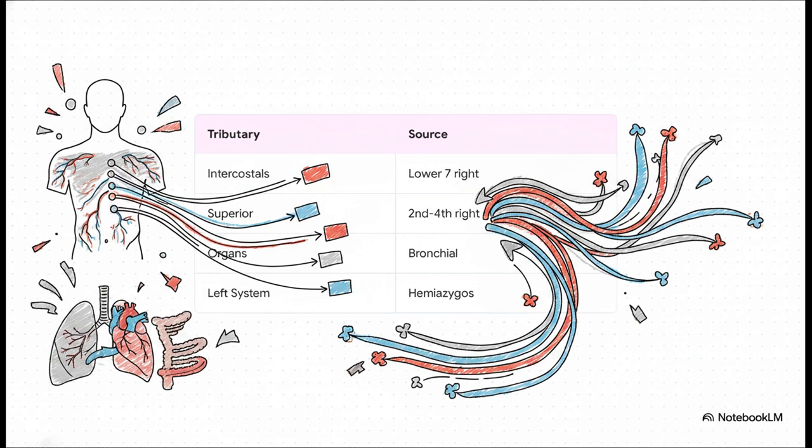It also drains vital organs. It's taking in the right bronchial veins from the lung tissue, esophageal veins, and pericardial veins from around the heart. Plus, as we just covered, it's taking on the entire left-sided hemiazygos system. The sheer volume of connections here is exactly what sets the stage for its hidden superpower.